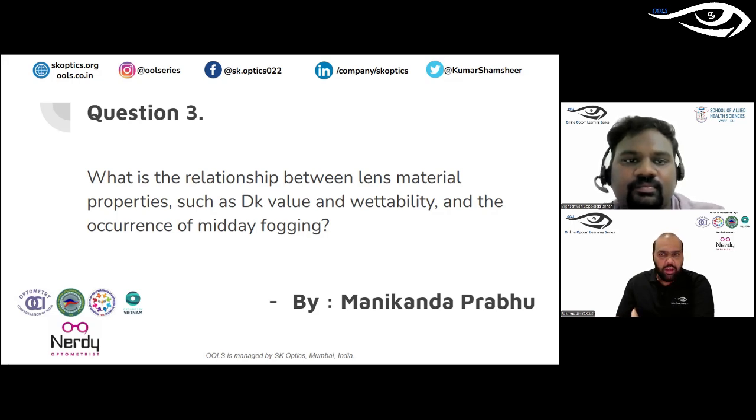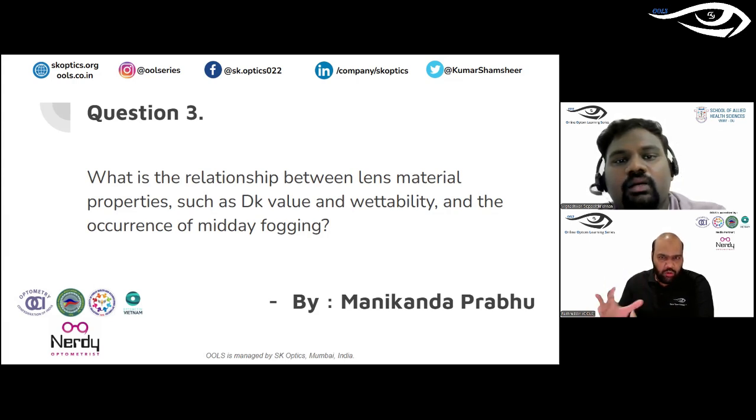One is, have you come across any relationship between the lens material properties, the Dk value, the wettability of the lens, and the occurrence of midday fogging? Does the material have an important role to play in midday fogging as well?